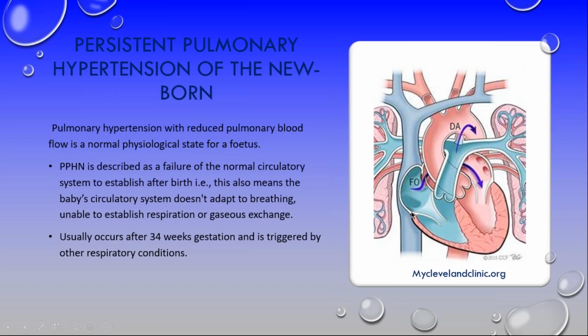Just remember that. So persistent pulmonary hypertension of the newborn is described as a failure of the normal circulatory system to establish after birth. This also means that the baby's circulatory system doesn't adapt to breathing, unable to establish decent respiratory or gaseous exchange. So the baby can't exchange gas. Usually it occurs after 34 weeks of gestation and it's triggered by other respiratory problems. So something usually in the lung field has caused this to develop.